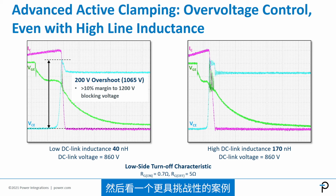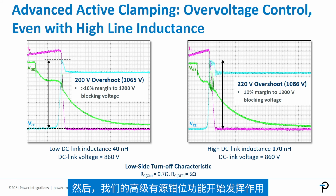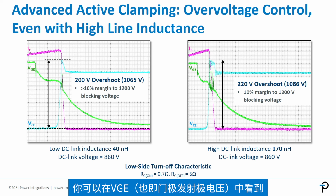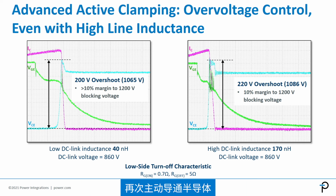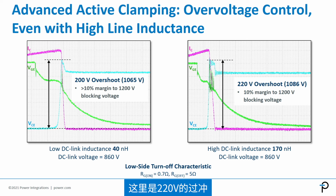Looking at a more challenging case, so here we made the same investigation with a loop inductance of 170 nanohenry. Again, you can see there is the load current IC, so we are turning off the device and therefore IC is dropping, VCE is increasing, reaching again a certain threshold, and then our advanced active clamping is becoming active, which you can see in the VGE, so the gate emitter voltage. So there you can see that our advanced active clamping is actively again turning on the semiconductor to dissipate the overvoltage and turn this energy into heat. So we are thermally using the semiconductor to bring down the voltage. Again, here the overshoot is within a reasonable range. So here it was a 220 volts overshoot, still leaving 10% margin to the blocking voltage absolute maximum level.